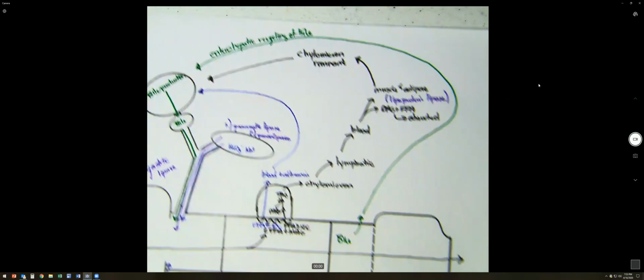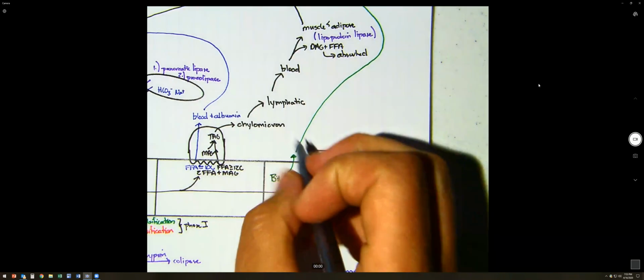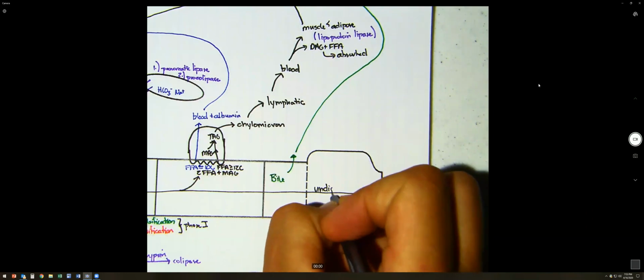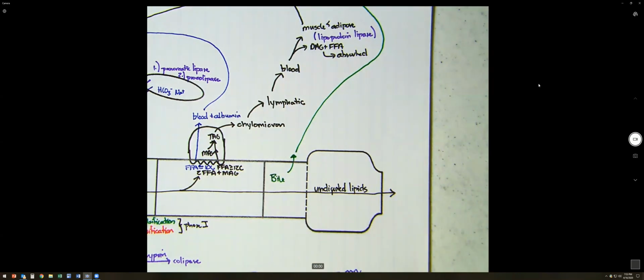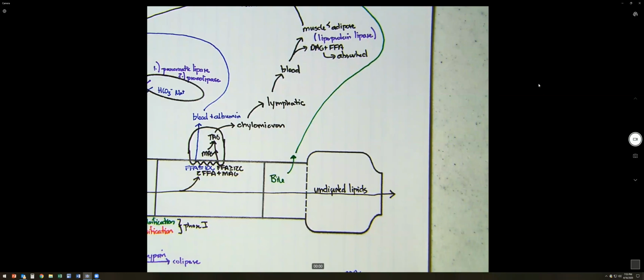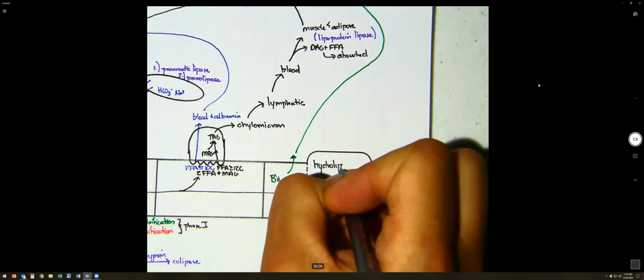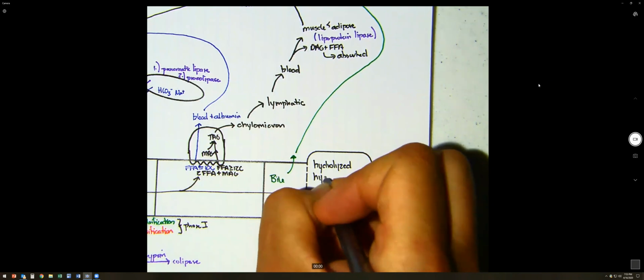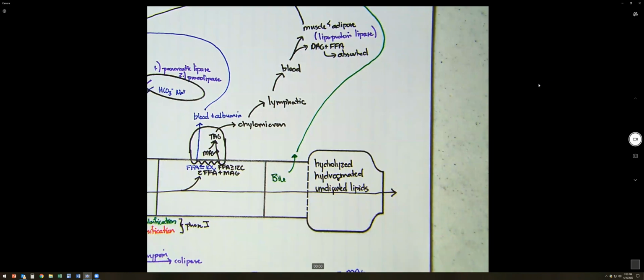It's an important thing that I'm about ready to say. Some of the lipids are undigested, and they can be excreted. The other thing that can happen to them is they can be hydrolyzed and hydrogenated. And hydrolysis and hydrogenation are microbial activities.